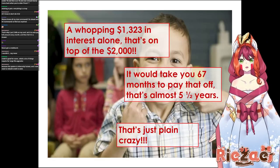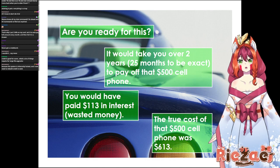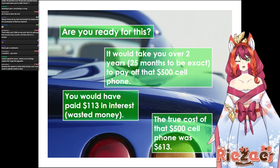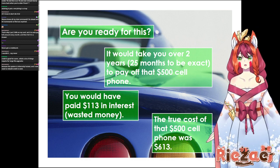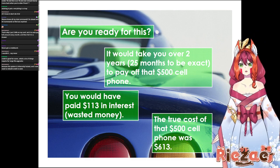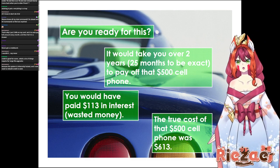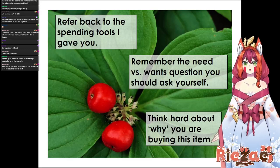If we go back to that $500, $113. So by doubling it, you almost double the interest. It's crazy. And remember, this is 20%. The other is 18%. So a 2% difference over that time still doesn't matter much. Like, you're messed up regardless.